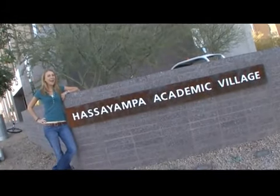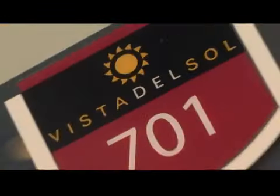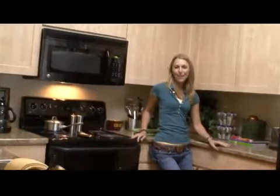Arizona State offers a variety of residence halls on campus, many of them new to accommodate for the freshman class. Upper division students can bask in the lap of luxury inside the Vista del Sol residence hall. Lucky them!